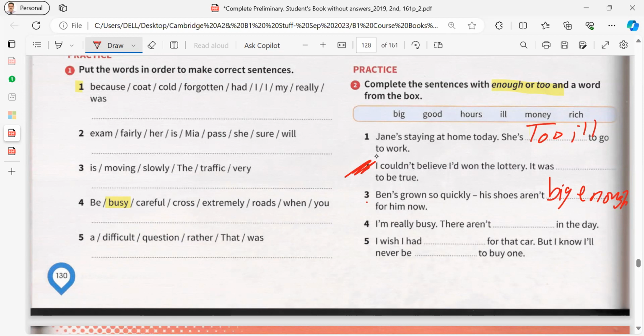Next. I'm really busy. There aren't enough hours in the day. I'm really busy. There aren't enough hours. Exactly, enough hours. يعني اليوم الساعات 24 ساعة مش مكفيين.